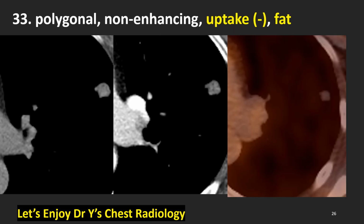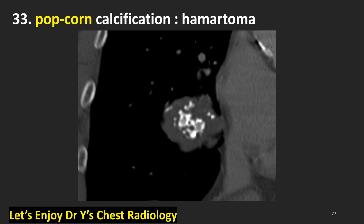Polygonal nodule with a fat density, minimum contrast enhancement, and no hot uptake on PET-CT, so we can conclude this is a hamartoma. These calcifications look like popcorn? If so, we can conclude this is a hamartoma.